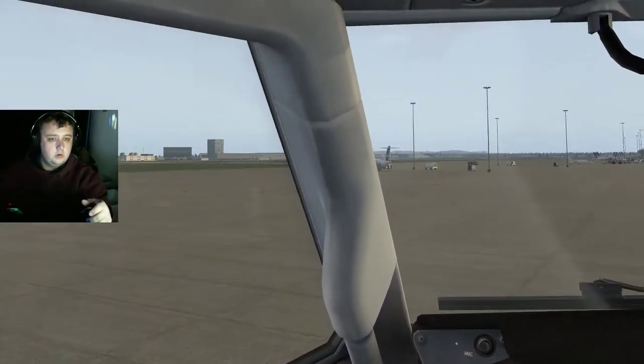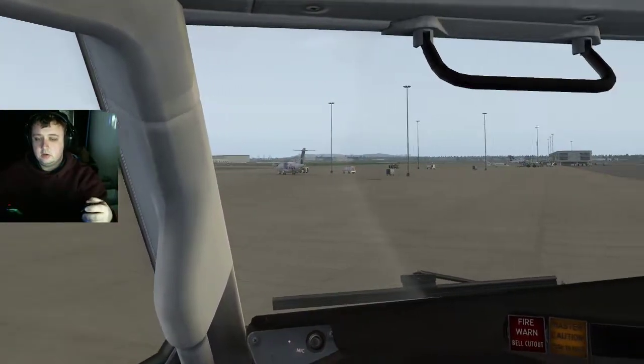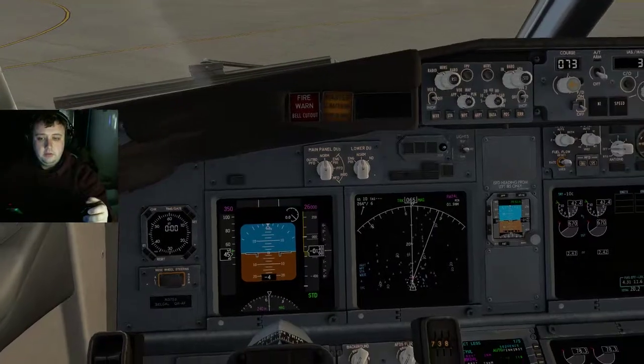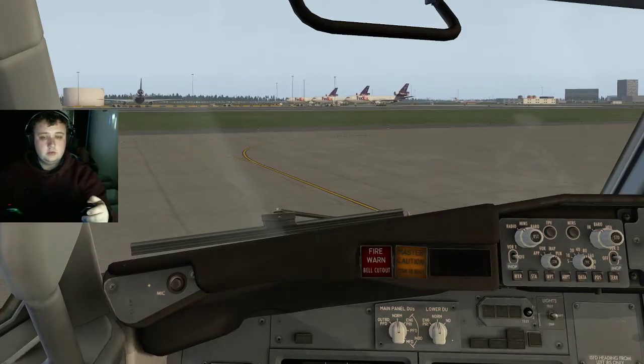I still don't really know where we're going. Is that a runway there? This is the taxiway. Let's go follow this taxiway here. But we have our flight plan in. I don't really know how long it's going to take us. I didn't look at that when I was doing it.